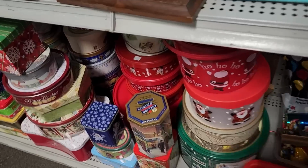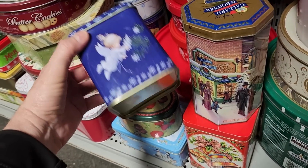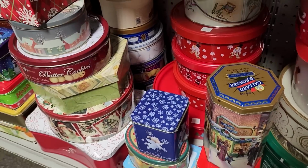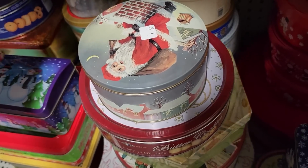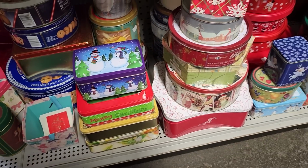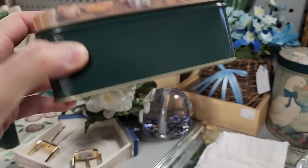And look at this. If you do Christmas candies or cookies, definitely check out your ReStore for all of these containers. I think these were like 50 cents a piece. And we can't even get them at the dollar store for that price. Oh, look at that. 50 cents. Oh, they're so pretty. Take those home, wash them out, put a little wax paper in it. It's going to be perfect. Oh, and I thought this one was the prettiest one. 50 cents.